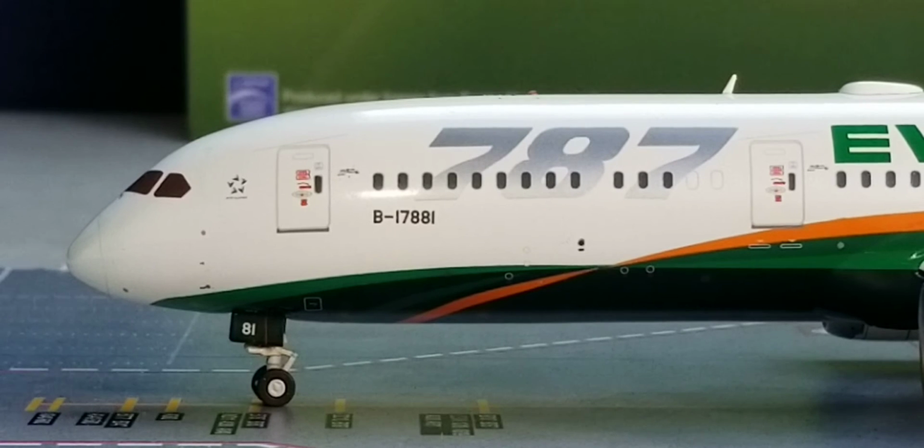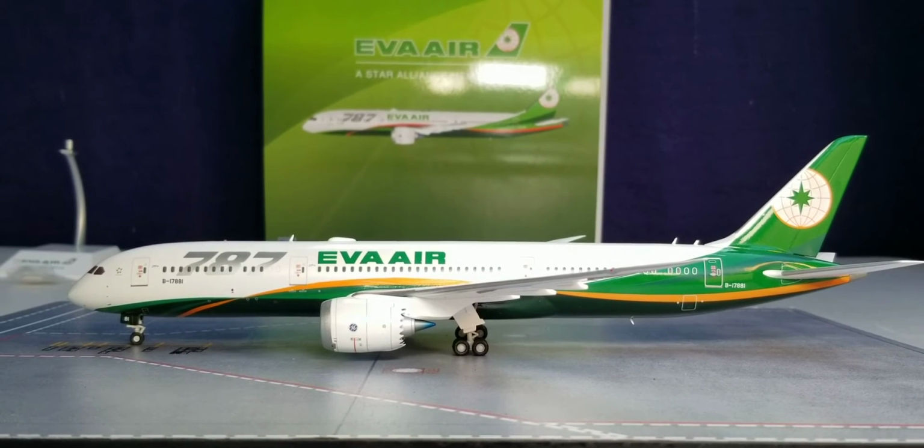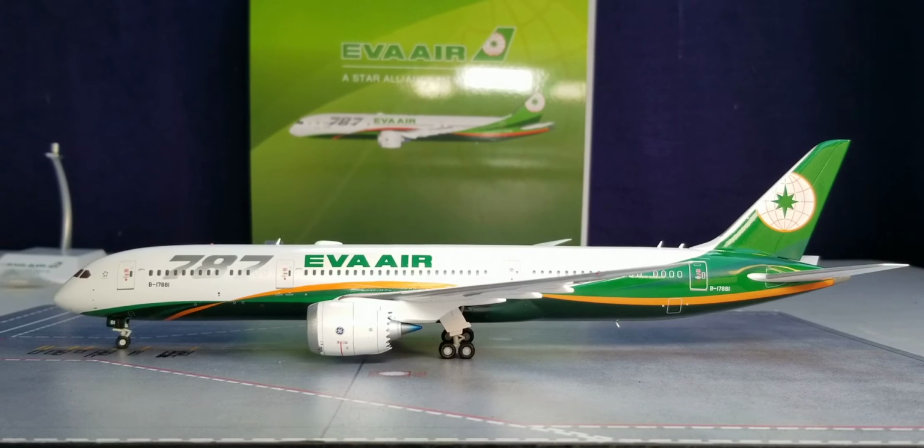Alright, we're still at the front of the aircraft here, and you see that nice little big old 787 decal that sits at the front of the fuselage. This particular decal is only displayed on their Boeing 787-9 stretch Dreamliner aircraft. And then right below the windows is the registration ship number, Bravo-17881. This particular aircraft is the very first Boeing 787-9 stretch Dreamliner aircraft that actually entered the Eva Air fleet.